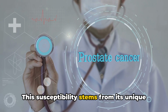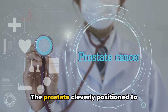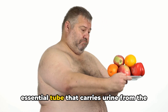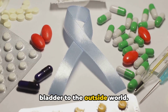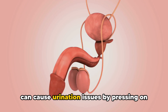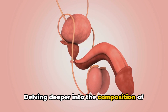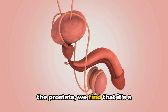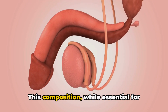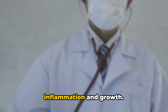This susceptibility stems from its unique location and the nature of its structure. The prostate, cleverly positioned to surround part of the urethra, the essential tube that carries urine from the bladder to the outside world. As the gland grows in size with age, it can cause urination issues by pressing on the urethra. Delving deeper into the composition of the prostate, we find that it's a fascinating mix of glandular and muscular tissues. This composition, while essential for functioning, also makes it prone to inflammation and growth.